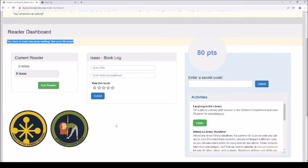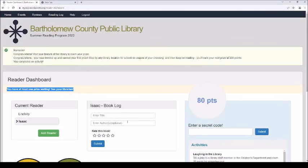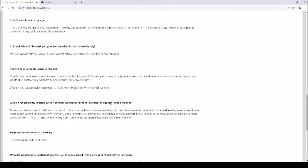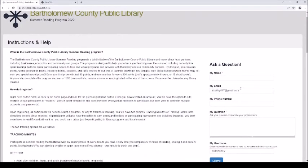All right, so if you have any problems while you are using Bookpoints, any questions or things like that, you can click over here to the Help tab on the top. There is a help page that may answer your question. We encourage you to read it. Or if the question is not listed there, you can use this Ask a Question contact form. This will come directly to me and I will be able to answer your questions. If you find that you have enrolled in the wrong reading program, say you want to track books instead of minutes, you can ask me here and I can help you with that.